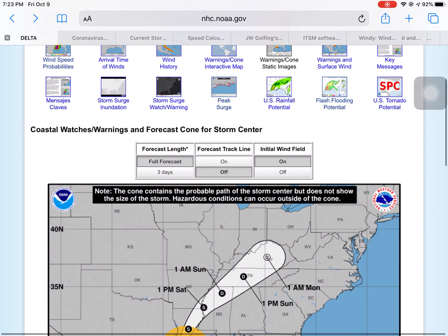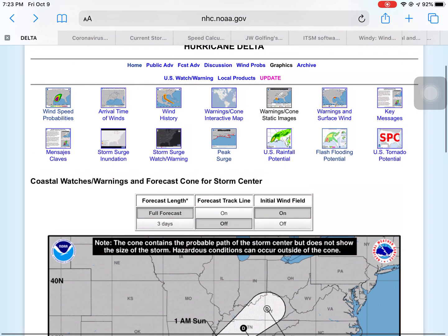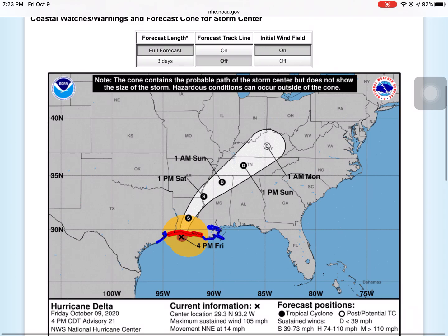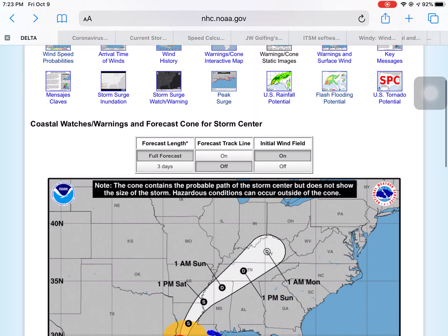So yeah, keep a close eye on the storm because this could dump a lot of rain on Louisiana and eventually the Carolinas, Mississippi, Alabama, Texas, Kentucky, and the other states to the north.